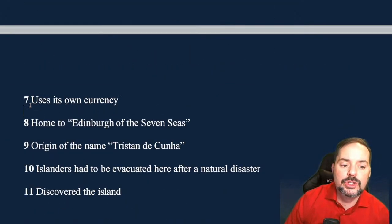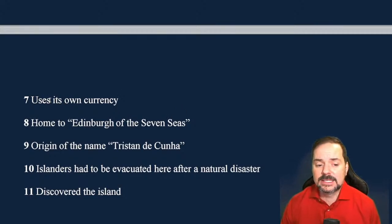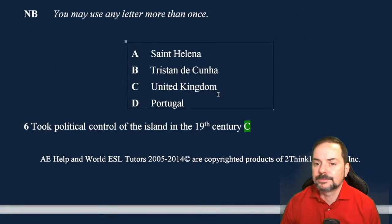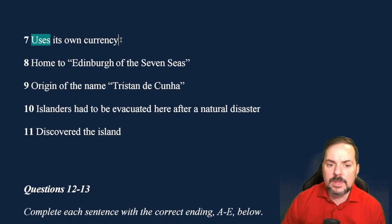All right. Uses its own currency. Okay. Again, I remember this one. We could check if we wanted to in the paragraph. But I remember that Tristan da Cunha used its own currency, which was the potato, which is past tense. This is present tense. Pay attention to that. But I remember that St. Helena uses its own currency, right? The St. Helena dollar, all right? So it's A. Very good for those of you who got it.